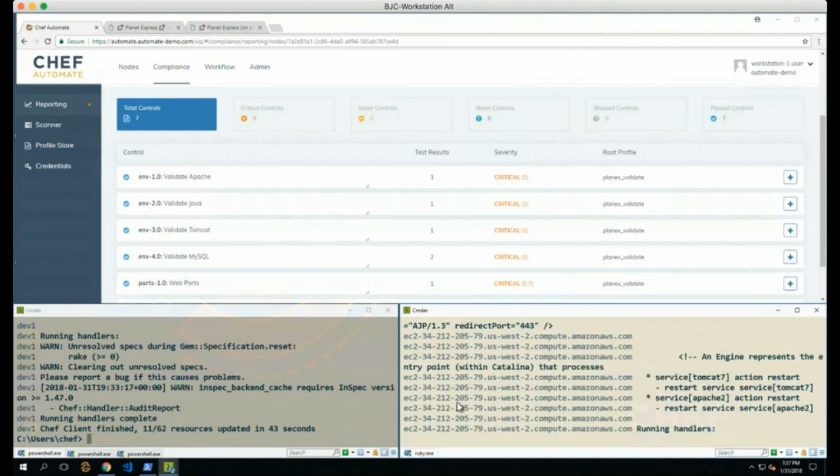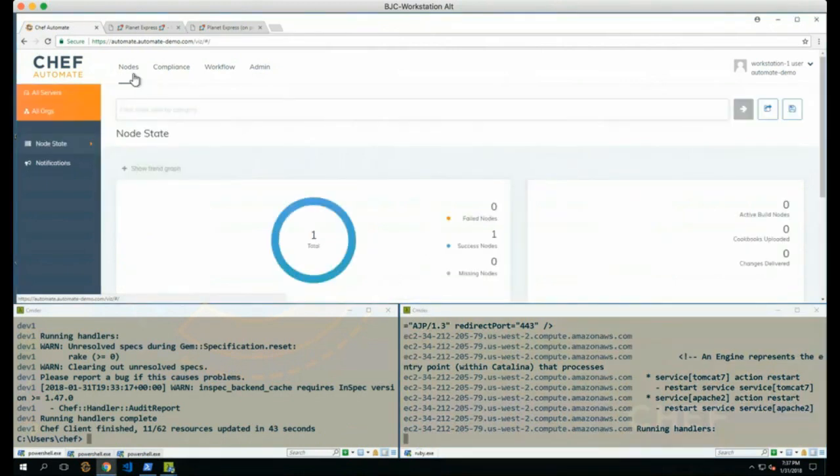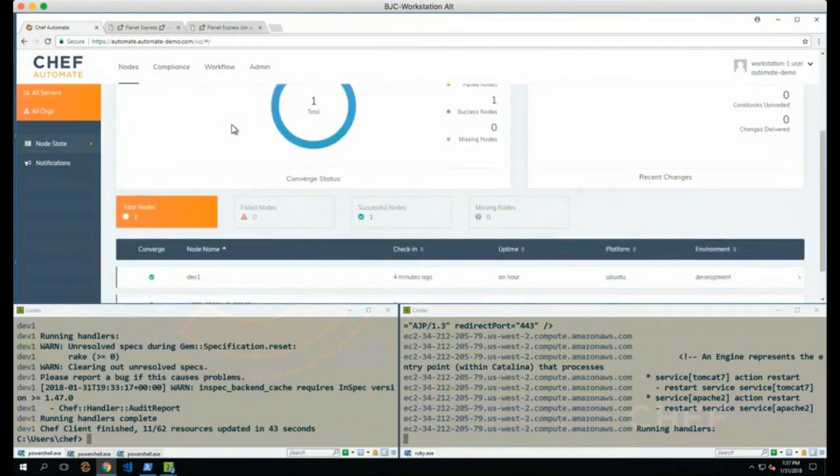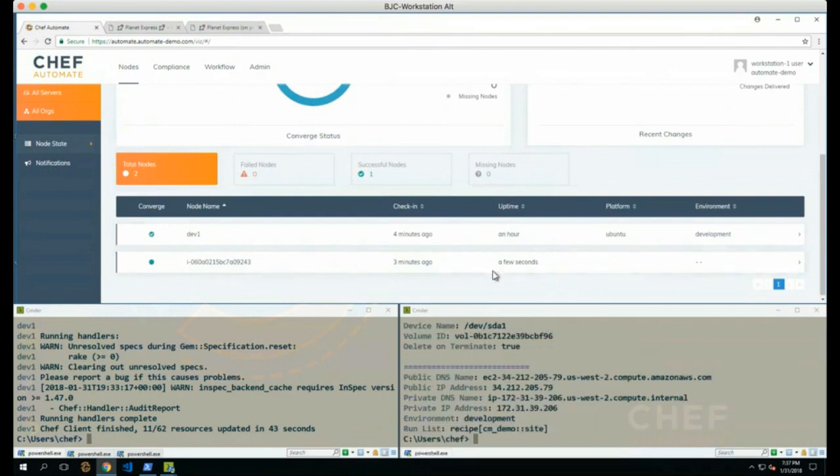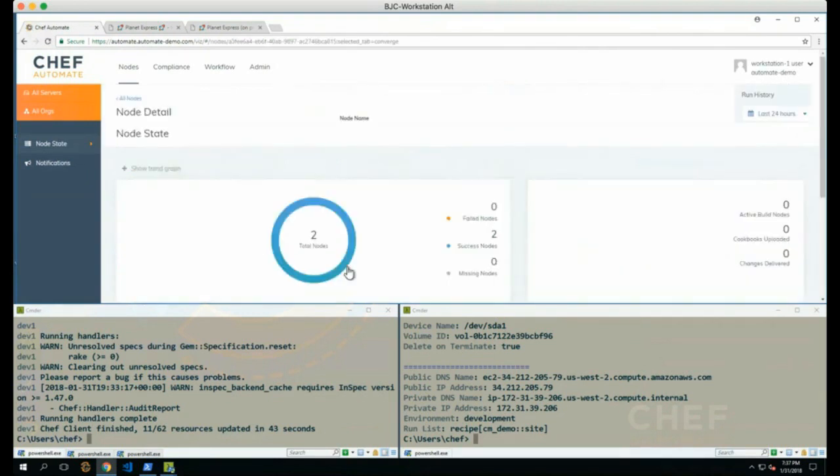Restarting Tomcat, then it's going to run my audits. We should be ready to rock and roll. Hop back into the nodes view to preempt the changes I'm expecting. Can actually see here my Amazon instance is already showing up, and the rest of this data will be filled as soon as the run completes, which it looks like it just did. So I'll refresh my page here, and we see that our instance completed successfully.